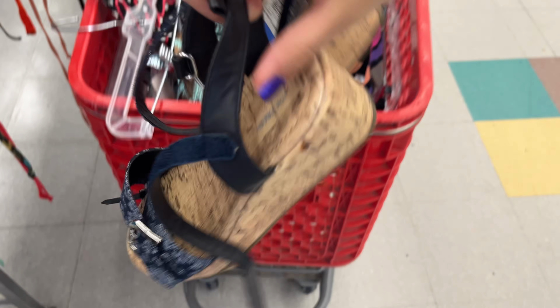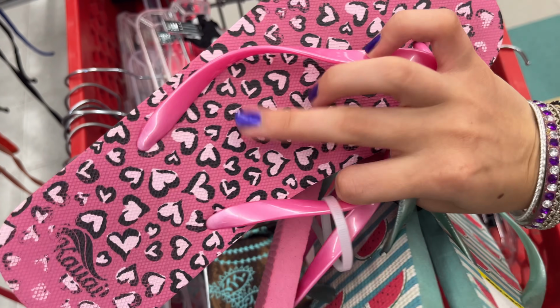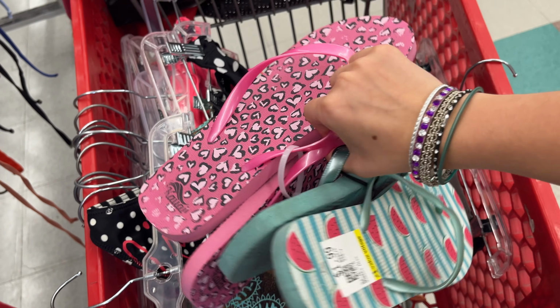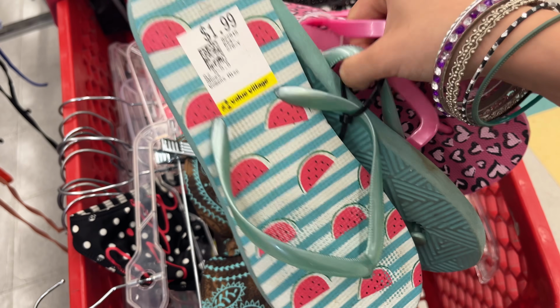I love a good wedge. I've been looking for flip-flops that are cute, and these are perfect, except this one is a size 8, which is too big for me. I'll try it anyways though, because it's a flip-flop. Does it really matter? And this one is so cute too with the watermelons. This is my size, but we'll make the pink one work too.